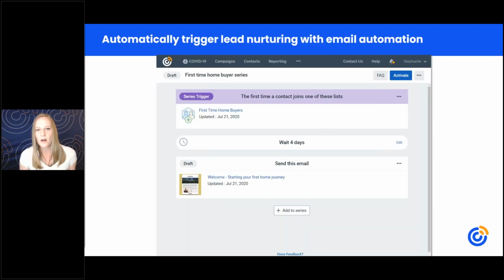Now, with the email automation tool, this is what it looks like to get started setting things up. You can set up one or a whole series of emails that trigger once someone takes a desired action, like joining one of your email lists. You're going to be able to set up all of those different emails and choose a timing in between each, and add as many emails to a series as you need to really show your value and qualify these leads. These emails are going to automatically start sending one after the other after someone takes that desired action.